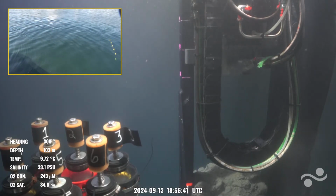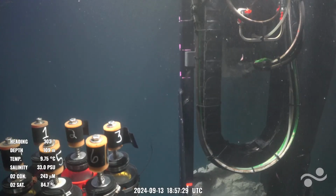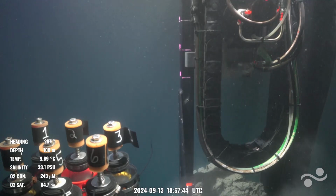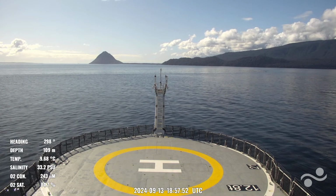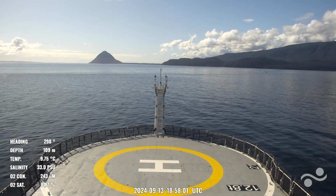Oh, and you can see in the upper left-hand corner, again, thank you so much, there's a fish swimming around, very happily chomping on all the material coming off the ROV that we kicked up off the seabed and brought up with us. And as we're flying through this water column, you can see it's not so clear. It's kind of murky. And now we're showing a really cool view of the helideck. So this is where a helicopter could land on our ship.